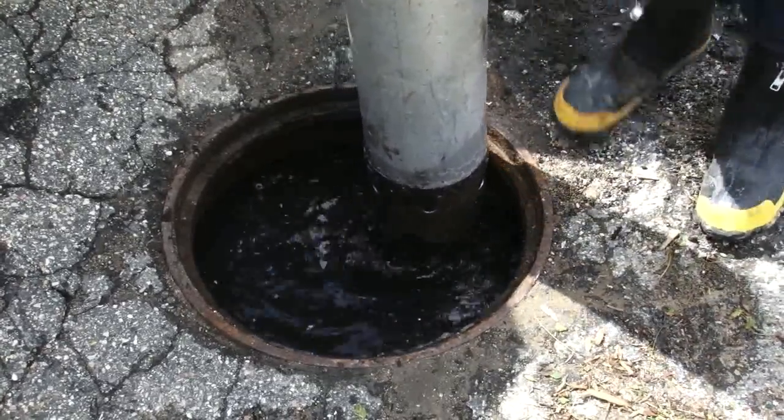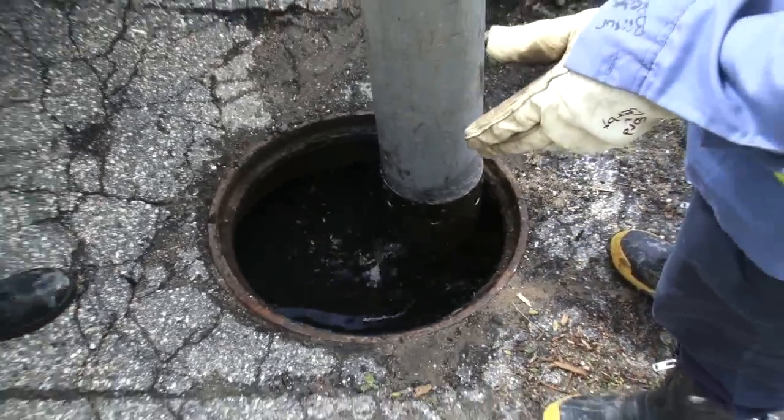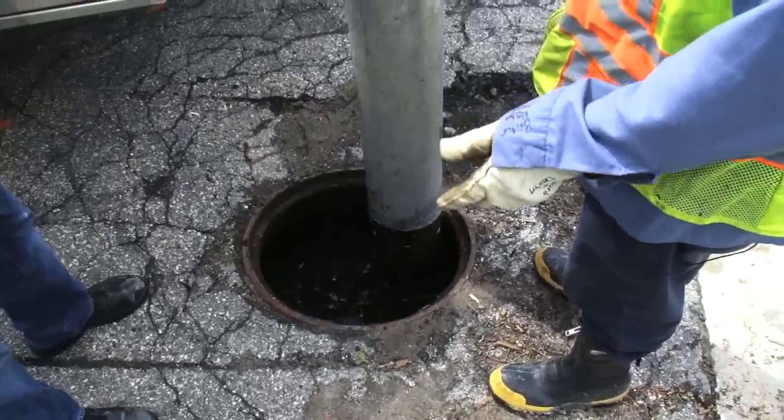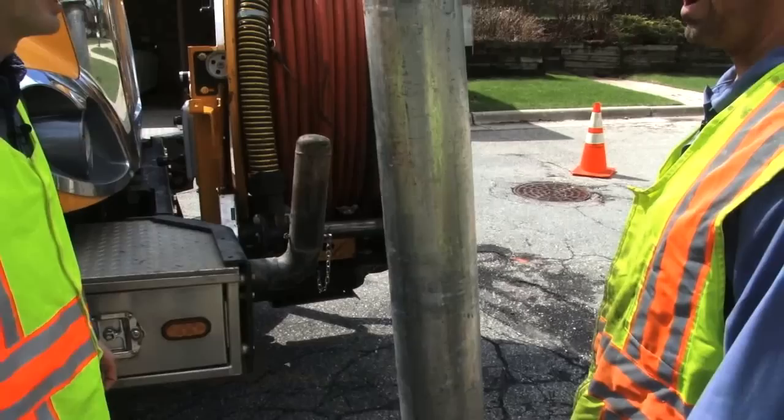So I could be here for a long time, vacuuming this water out, but the water's still gonna keep coming. And you're gonna have to empty the pond. I'm gonna have to empty the pond. So it might take a few months.